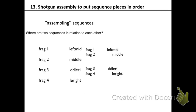So we're now going to look at 2 fragments pairwise and see how similar they are. We're going to try and align the sequences. We find that fragment 1 and fragment 2 have a region that is very similar. This one starts with left mid and the other one is middle, so this MID sequence is overlapping. So I'm going to put them on top of each other, aligning them at this MID. Then I see that fragment 3 and 4 also have a region that overlaps, and that's LERE. So I'm going to align these regions and put these two fragments together. And I'm going to combine these sequences and say this is probably what the original fragment sequence was, left, middle.